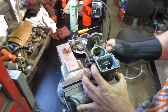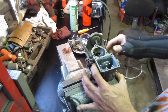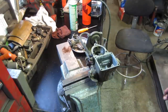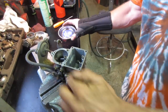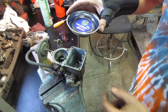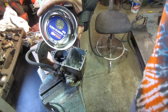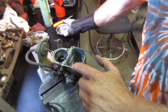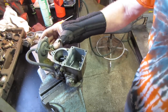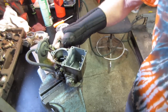I would say that diaphragm is probably shot too. Right. Took the nozzle out and shot air through it, and I got it to kind of blow through. Let's see. Magnet got me there. Let's see if we can get it to bubble up out of the hole now. There we go. All the rust coming out of it.